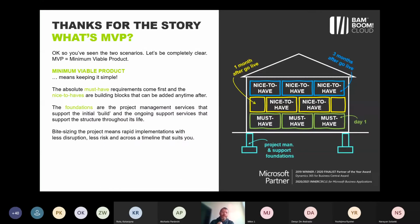But let's look really then at what we mean by MVP. Now, as I said, that's slightly tongue-in-cheek. It's extreme versions of the two perhaps scenarios that customers might face, or that we might face as partners as well. And so I'll just flesh out what we mean by MVP a little bit more. For us, minimum viable product means keeping it simple. What we're talking about here is putting in the must-have requirements first as part of an implementation. Then we layer the nice-to-haves on top as building blocks that can go on afterwards.